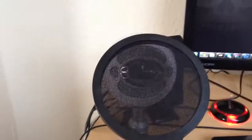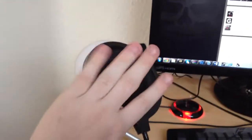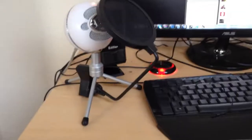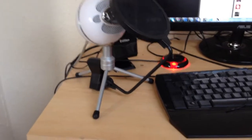So moving into the actual setup, this here is a Blue Snowball microphone. The pop stand mic thing came separate. A lot of people ask me what do I use to record my videos? Quick answer to people wondering that: I actually use the NVIDIA Live Game Capture here, which I'll move on to when I talk about the PC.